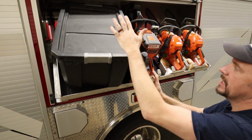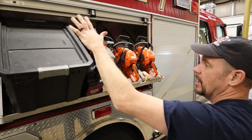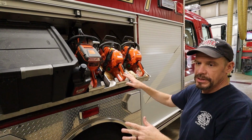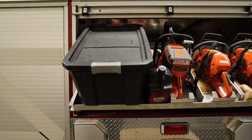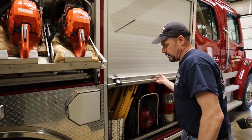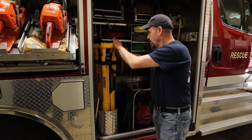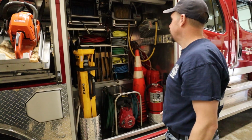And as it drops down, we have things like our safety gear, chaps, gloves, helmets with face shields and ear protection for all this. So it's relatively handy and we can jump in and grab that. And then the last compartment we have here, we have our airbags. So we have airbags, a variety of sizes of bags.